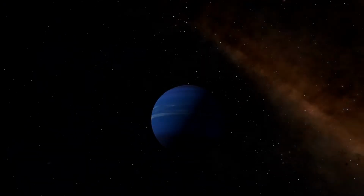Neptune, our solar system's most distant planet and the smallest of the gas giants. A swirling ball composed of thick water, ammonia, and methane, Neptune appears calm, peaceful, and colorful. But inside of its clouds is a completely different story.